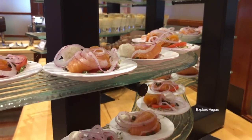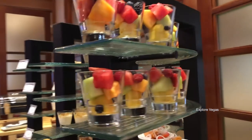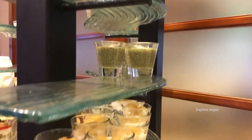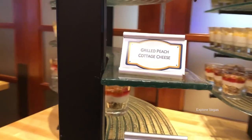Here's smoked salmon and accompaniments. Seasonal fruits and berries. Some peanut butter banana overnight oats, matcha coconut chai pudding, grilled peach cottage cheese, and roasted caramel apple parfaits.